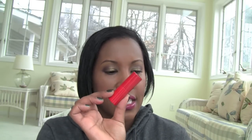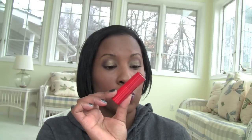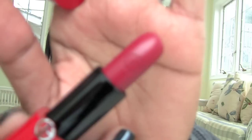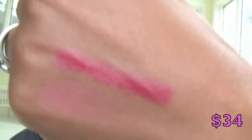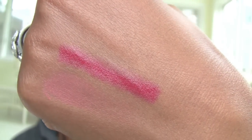I'm doing all the expensive stuff first, aren't I? This is the Armani Rouge Ecstasy lip color. Now, these came out and I was really excited about these. They're in a red tube. This is Scarlatto number 502. There are a ton of colors. Oh my gosh. So this is what Scarlatto looks like. Really pretty, right? And I'll swatch it next to that blush. I'll have to wear these together. Very pretty. So that's what Scarlatto looks like on my hand. Really pretty, right?